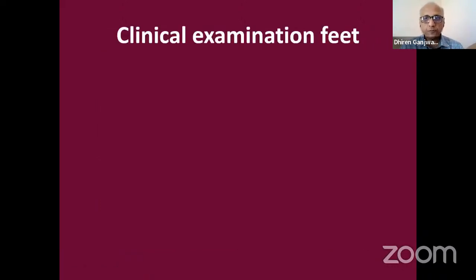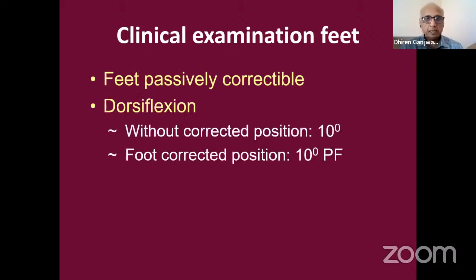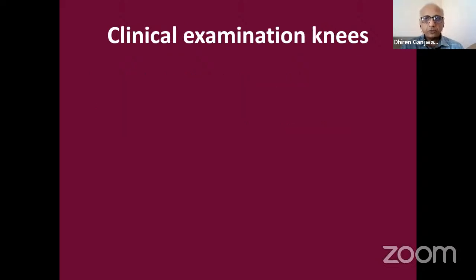On physical examination, the feet are passively correctable. The dorsiflexion achieved without correcting the foot is up to 10 degrees. But once we take the foot into inversion and correct the foot, dorsiflexion is not possible and the foot remains in 10 degrees of plantar flexion. So that suggests that yes, there is some element of gastrosoleus shortening.